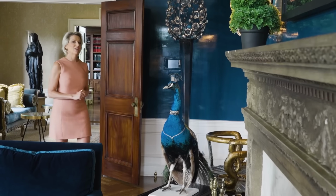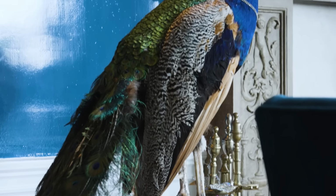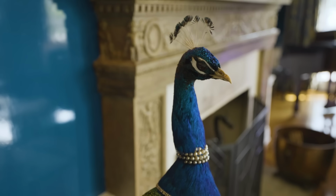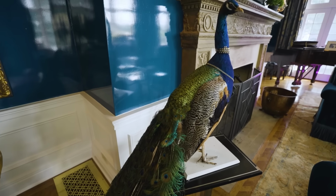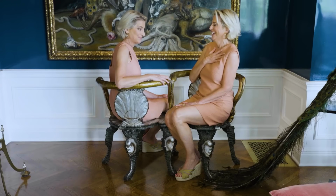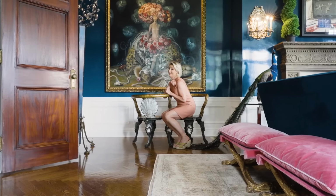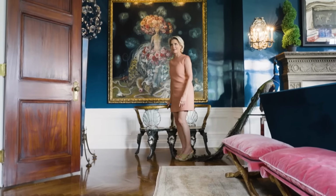Well, here we are in the beautiful living room, and this here is the true lady of the manor, the reason the house is decorated the way it is, especially this room, the bejeweled peacock. Look at her, glamorous, a little curious. She's the inspiration. And of course, we have this beautiful 100-year-old conversation chair. And the thing that's so nice about this, it's sort of intimate without being intimate. You know, you may steal a little kiss or hug here. I've seen it happen. It hasn't happened to me, but that's the idea.